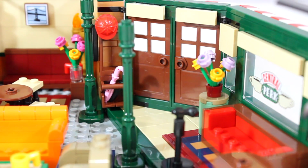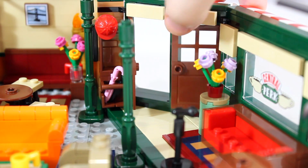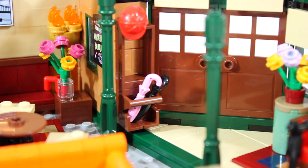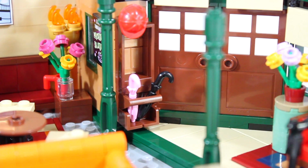Now over here we have the front double doors, which can just open inward like that. We can close them up. If we look right next to those, there's a little umbrella rack, which is really nice. That is just such a cool little area of the build, just having a functioning rack for these umbrella pieces. There also is a little hat up there.